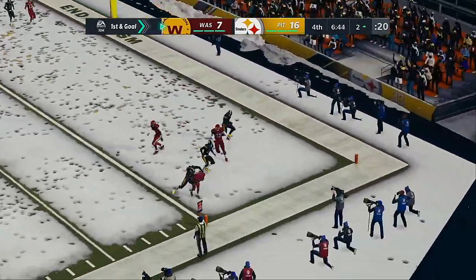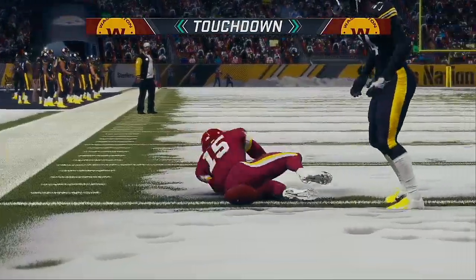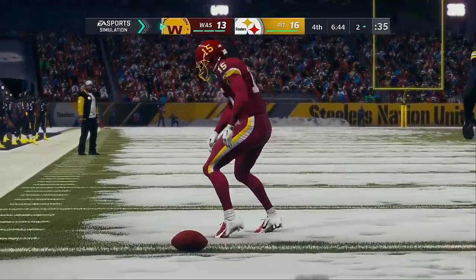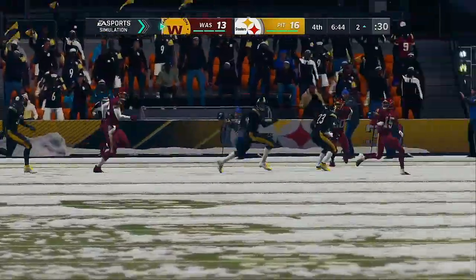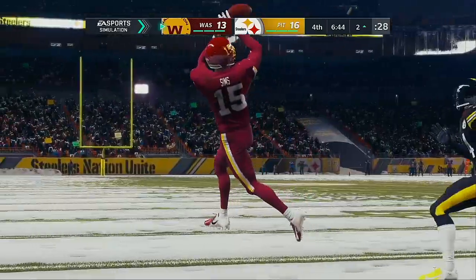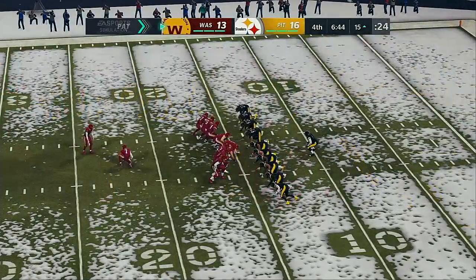Operating from the gun, Smith. And that is caught. Touchdown, Washington. Steven Sims there to make the grab. And Washington has made this a one-score game. An out route there for the score, a quick out route there for the score.